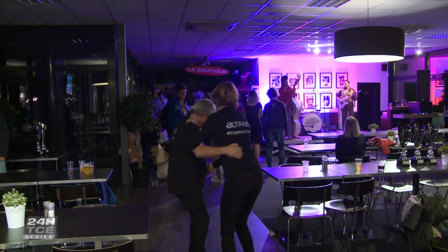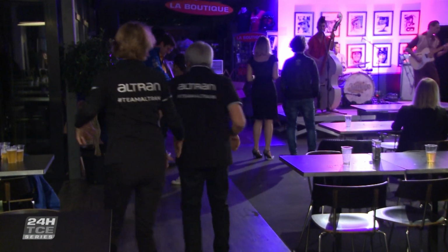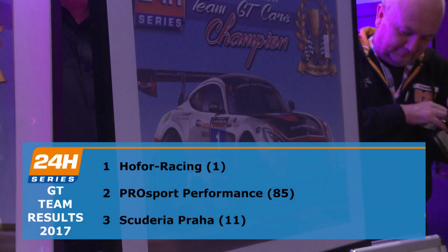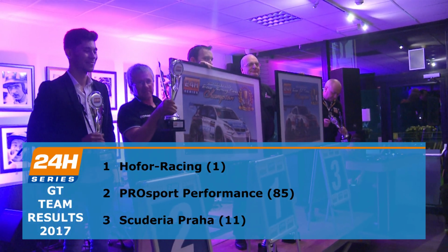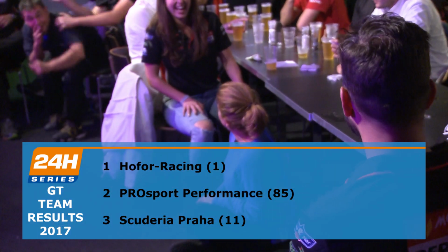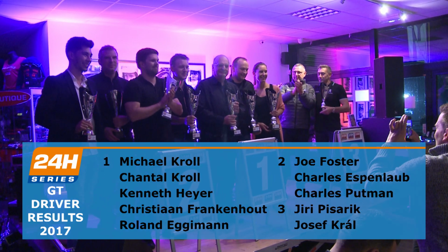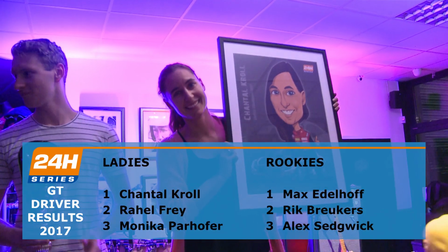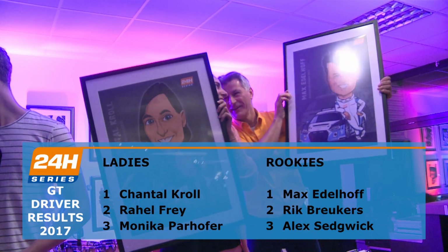They weren't racing here this weekend at Spa, so not everyone was here, but some did make the trip for the championship celebrations. GT champions Hofor-Racing with their #1 Mercedes, the 85 Porsche for PROsport 2nd, the Ferrari of Scuderia Praha in 3rd. 2017 GT Drivers Champions Michael Kroll, Chantal Kroll, Kenneth Heyer, Christian Frankenhout and Roland Eggemann. Chantal Kroll was the Ladies Champion for 2017. Max Edelhoff took the Rookie of the Year.